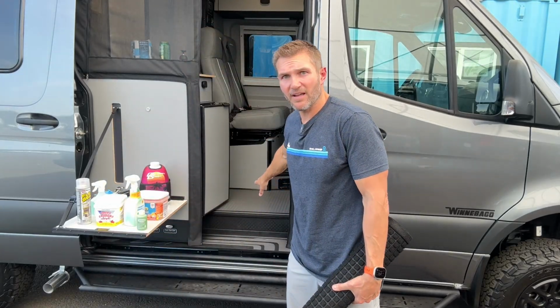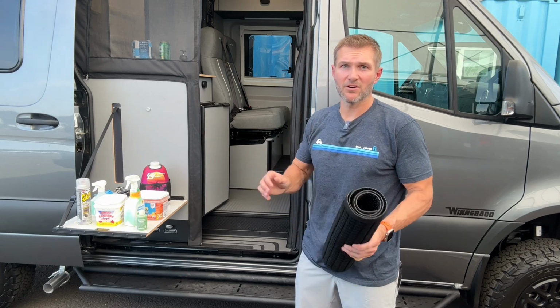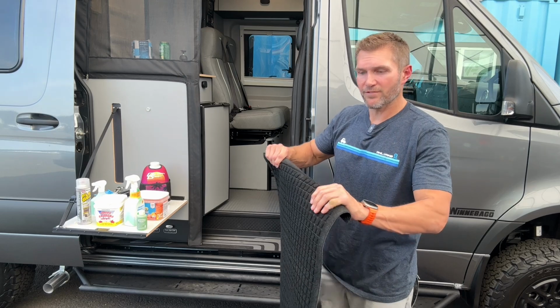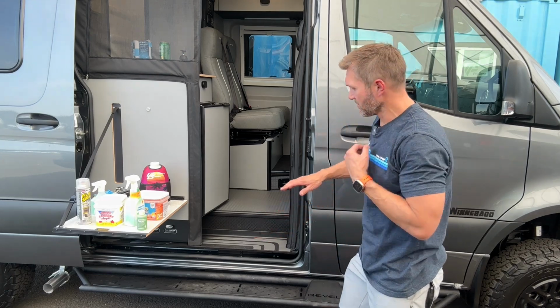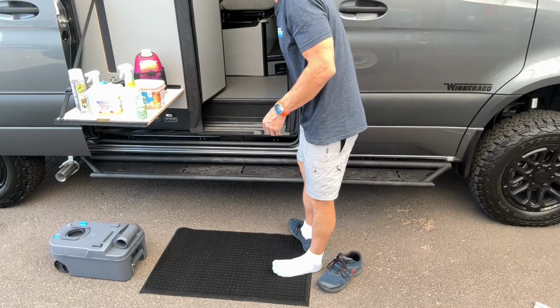We all want to keep our vans as clean as humanly possible, and dust and dirt is a big no-no, and anyone that's spent time in a van knows how hard it is to keep that van clean. One of your best friends is going to be a mat that you can put outside, okay? And here's what we do. We come up and we take our shoes off, and then we can stand on the mat, right?